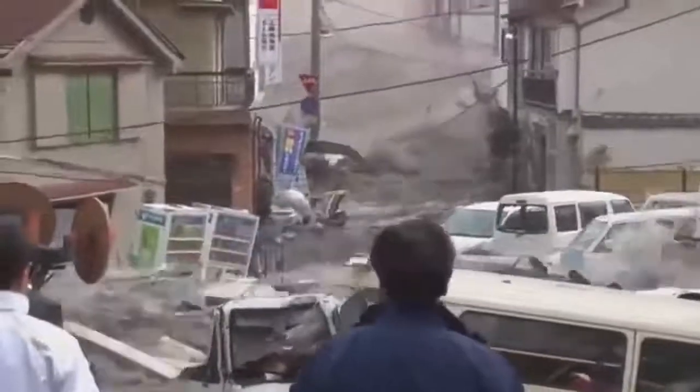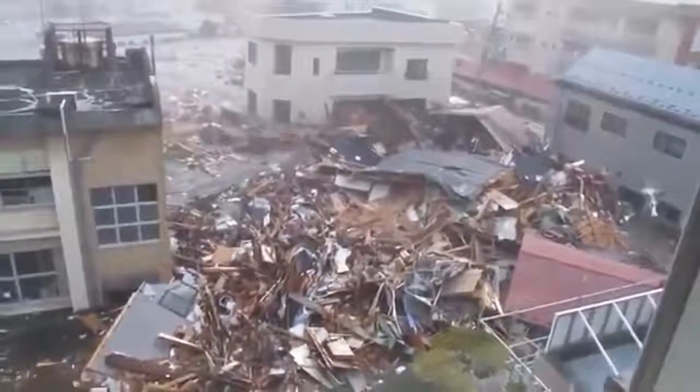Thank you. Our media is built around putting your eyeballs on their print or their website and keeping them there. And the best way to keep them there is to scare you to death. Only 24 hours after the most horrendous, tragic, gargantuan natural disaster of an earthquake followed by this tsunami, the only story in town was about Fukushima.